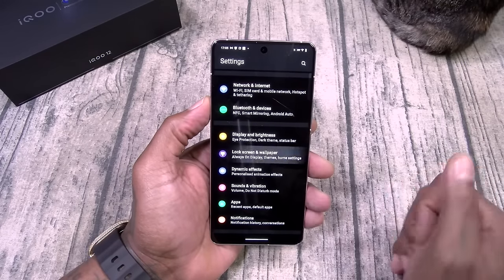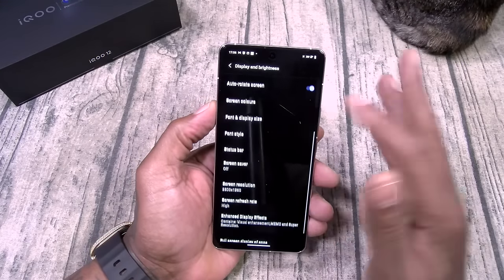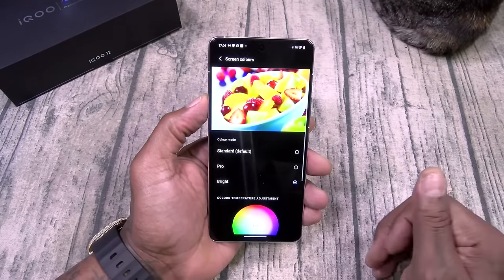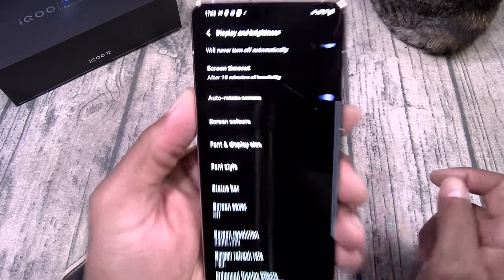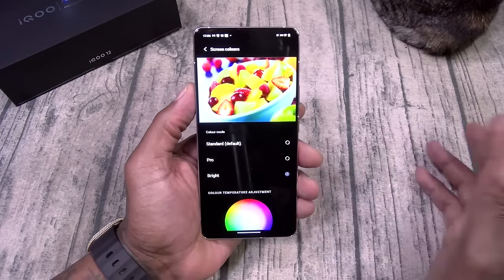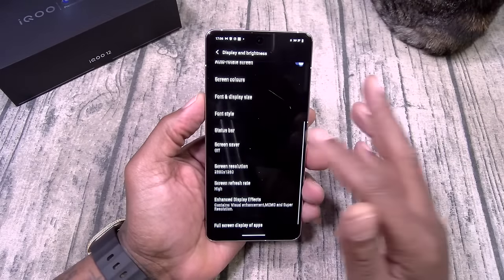All right, let's see. Did we miss anything with the display? Okay, you do have screen colors. Now, I like how they spell colors. We spell it different. Now, I got it on bright, but you got pro and standard, pretty accurate color schemes on this.